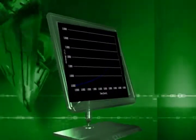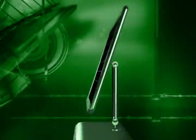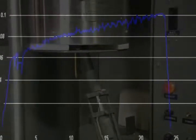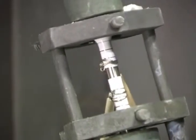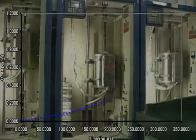Creep testing captures and analyzes strain readings up to 7,200 times per hour. This data is utilized to maintain temperature tolerances during the test and to create a unique temperature history report. Stress rupture and creep tests are performed on round or flat specimens with gauge lengths ranging from 1/2 inch to 2 inches.